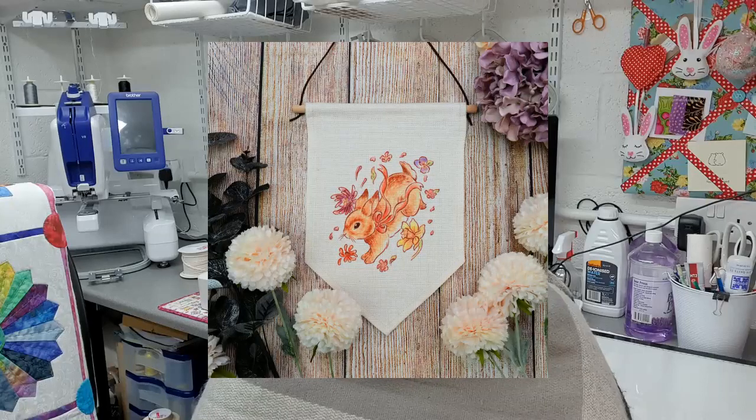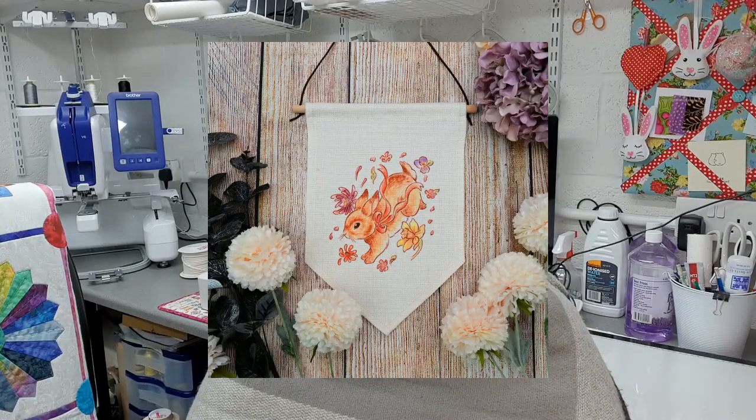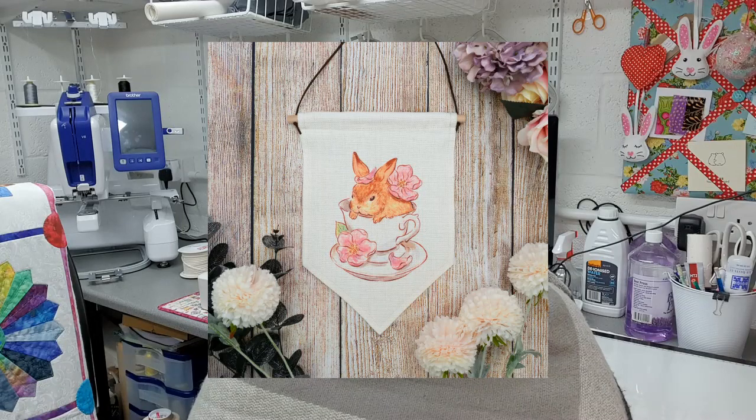So I will pop a little picture in here so you can see what they're like. And we will obviously be offering different designs as well. And we've got some new products as well to sublimate on. And they're all really nice quality. It's all linen. So I'm really looking forward to playing next week.